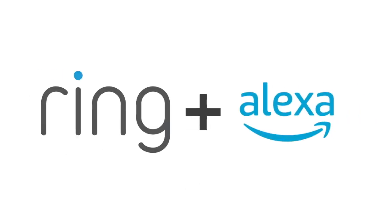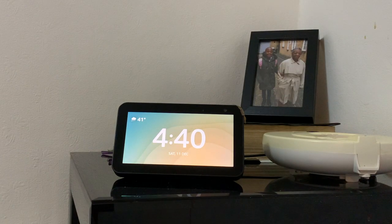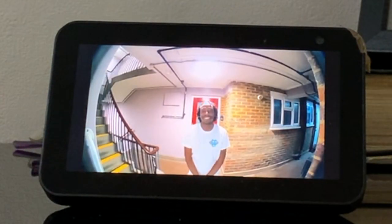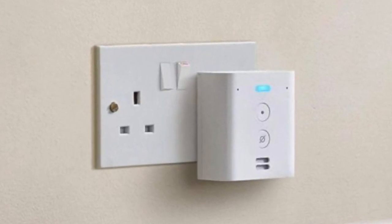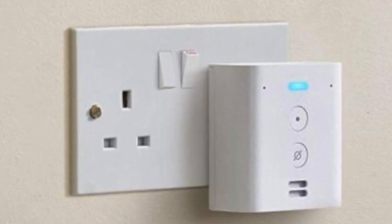The Ring doorbell ties in well with her aforementioned Alexa. Alexa alerts her when her Ring doorbell rings and shows the video of the person at the door. As a backup, I can also use the Echo Flex as a chime for the doorbell in case she accidentally turns off the power to her Echo Show 5. I could also get an alert on my phone to check whenever her doorbell rings.